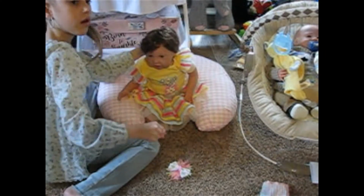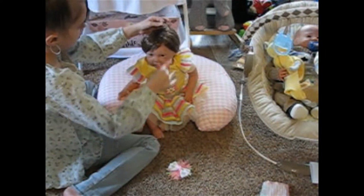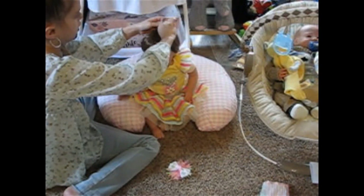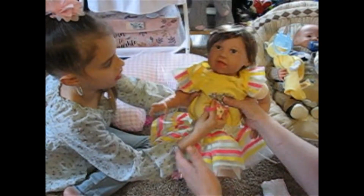No, further up on the top. Yep, right there. That would be perfect. Grab a little bit more hair. So let me part it here. Hand her hair for a minute.